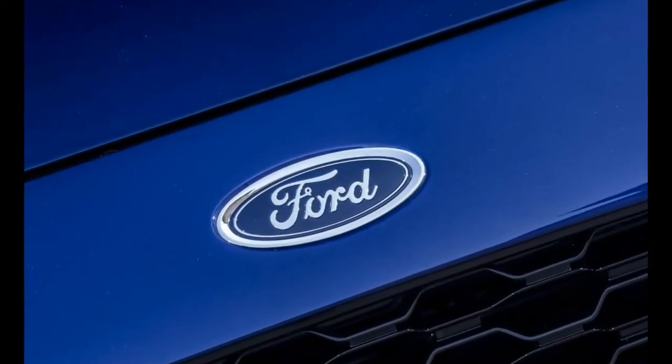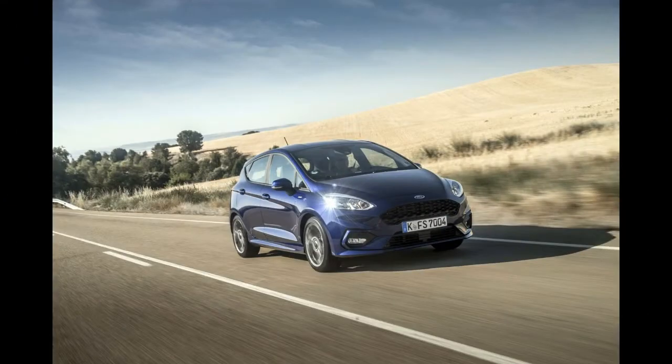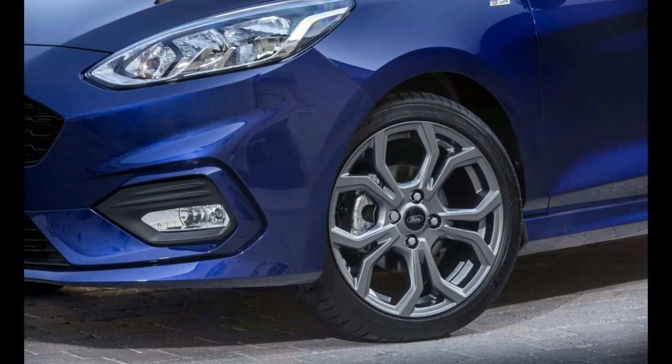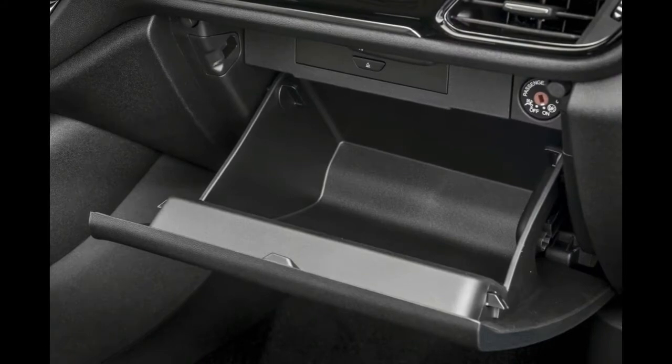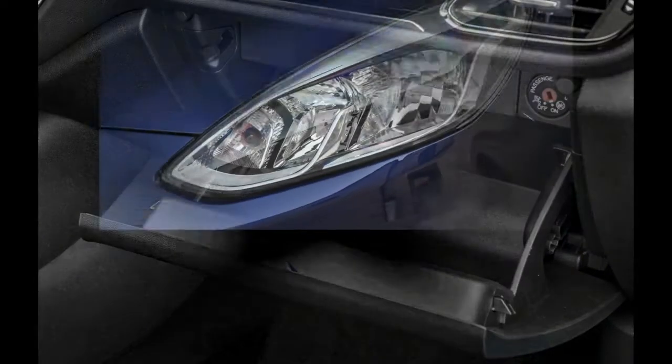We are introducing the new Fiesta in Europe and Middle East and Africa at this time, and we'll have more to say about other markets at a later date. Fiesta remains an important part of our lineup. So will the current Fiesta be replaced by this new one here, too? Right now it's built in Mexico for US sale.